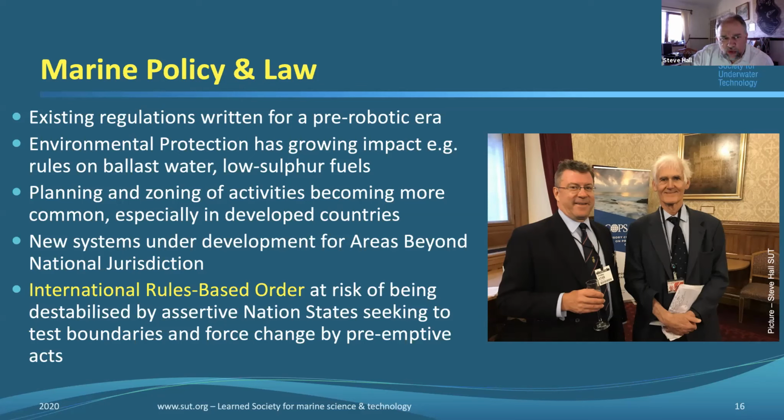Environmental protection has growing importance. We're already seeing the new rules on ballast waters and low sulfur fuels. There's a whole raft now of marine spatial planning laws coming into operation, particularly in the developed countries, but gradually these will be rolled out pretty much everywhere. New systems are currently under development for areas beyond national jurisdiction, but at the same time, the international rules-based order has been seen to be at risk by assertive nation states who basically push at the edge. Just what can you get away with? Can we build things in what are supposed to be international waters? Can we ignore the international rules and do things our own way? So we are going to see these things being tested.